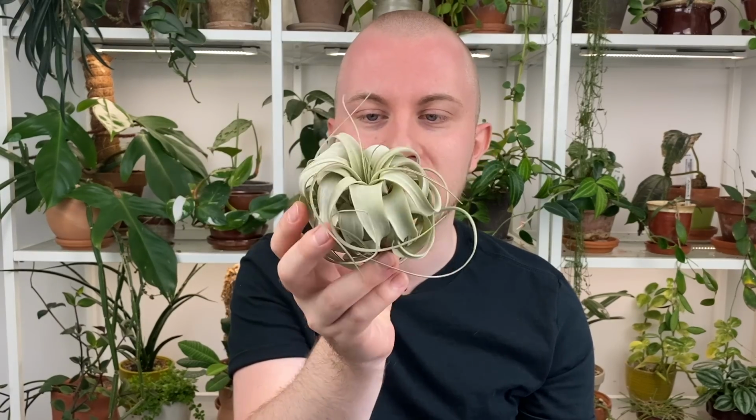I don't know why. Ridiculously expensive air plants. When I used to purchase them wholesale, like this would practically cost $12 wholesale back when I was a buyer. So the fact that she was selling these for $12, I was like, I would be stupid not to bring one home.